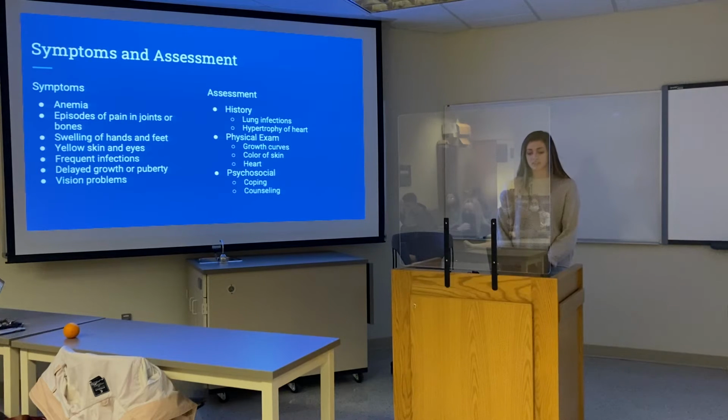To assess sickle cell anemia, we first will need a history of lung infections and hypertrophy of the heart. Next, we will do a physical exam to look at growth curves in height or weight, which happen usually around age 7. We will also look at the color of the skin to see if it is yellow or pale. Finally, we will do a psychosocial to discuss potential coping skills and psychological counseling.